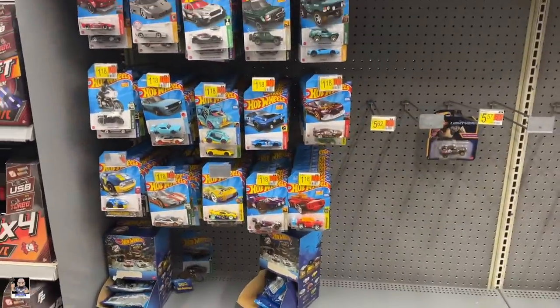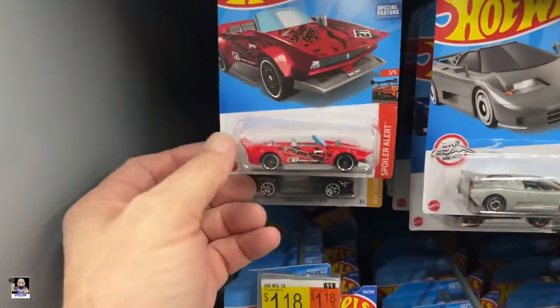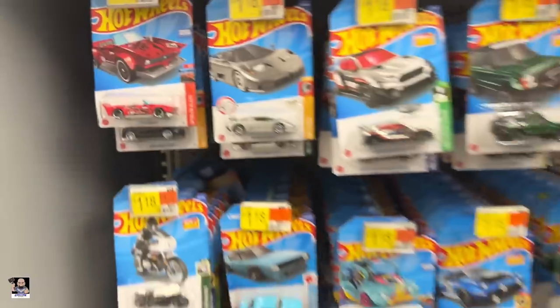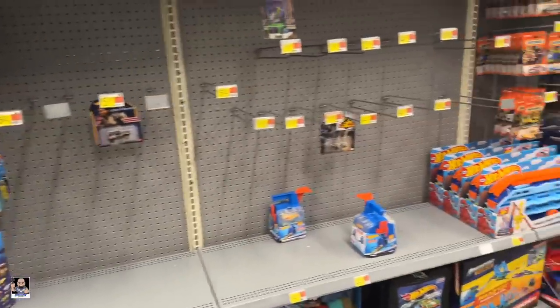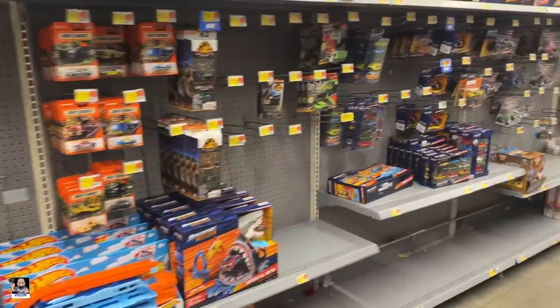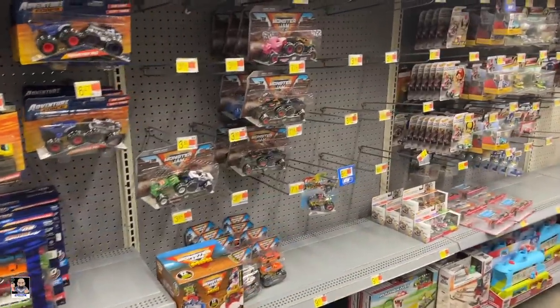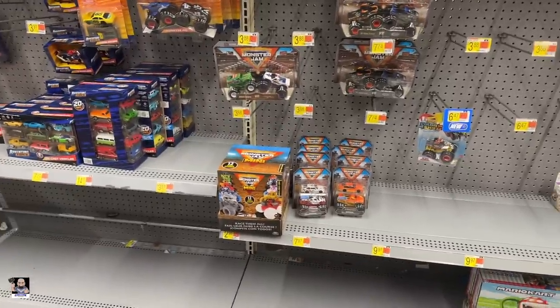Well, they got some Hot Wheels. Definitely got some Hot Wheels. I think that's a new one. Special feature. Matchbox. They got a few monster trucks, not a lot. Got some Monster Jam minis.